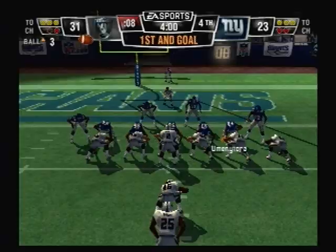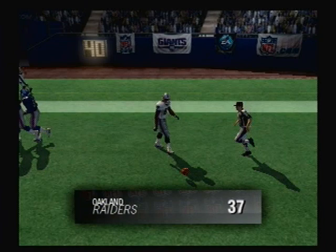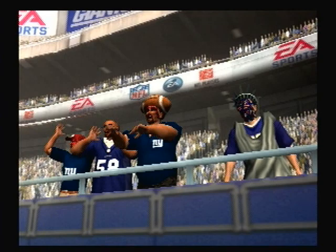Drops back to pass. Put some air under it. Touchdown Raiders. That was a nice touchdown catch by the tight end. If you get those big tight ends moving vertically down the field, they can be really intimidating for defensive backs.